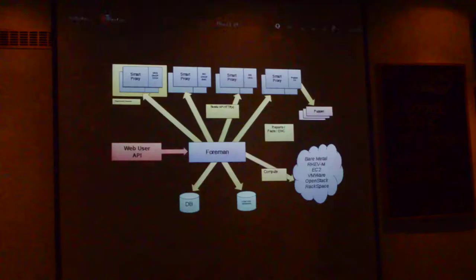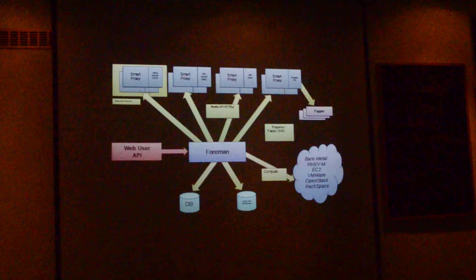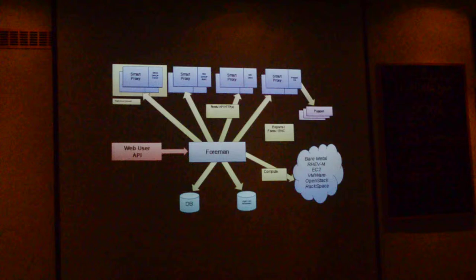So the Foreman itself is a Ruby on Rails app. It's an open source project. You can find it on GitHub. It has quite a vivid community, so check it out. The Foreman itself, the UI and the API, is a Rails application that uses a smart proxy concept, which basically means that you install some small applications on services or servers where your network services are running.